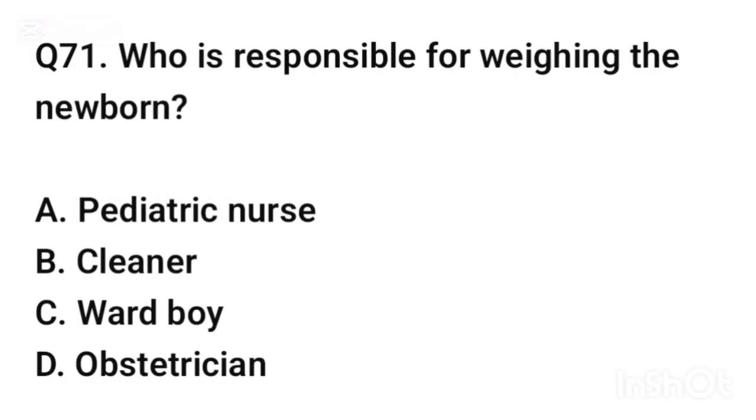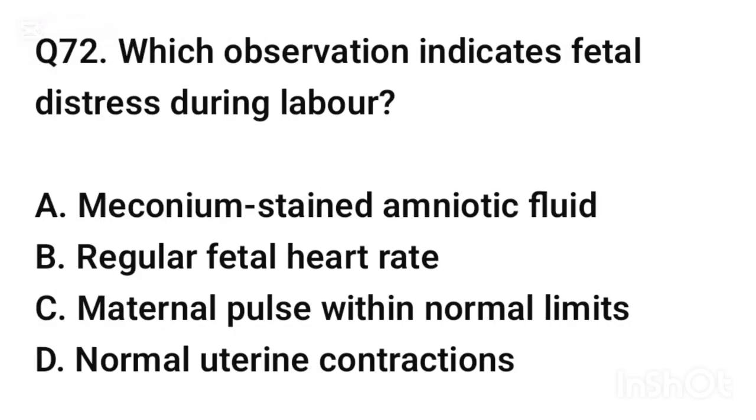Question number 71. Who is responsible for wiping the newborn? The correct answer is option A, pediatric nurse. Question number 72. Which observation indicates fetal distress during labor? The correct answer is option A, meconium-stained amniotic fluid.